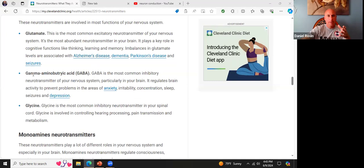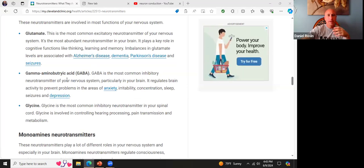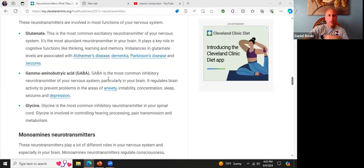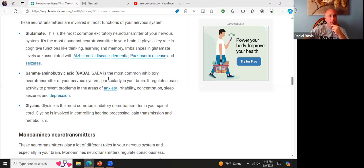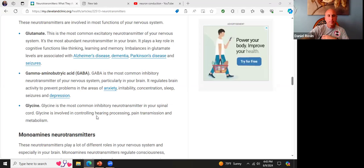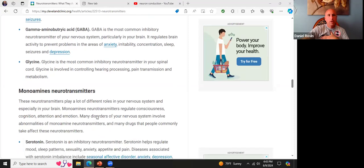GABA, which is gamma, and most of the time you just see the gamma symbol. You don't even see the word gamma. Aminobutyric acid. It's an inhibitory neurotransmitter, very important for regulating brain activity. You may have heard of the medicine gabapentin, which is used to calm nerves. It's essentially a medicine designed to affect this neurotransmitter. And then glycine, a very common inhibitory neurotransmitter of the spinal cord.